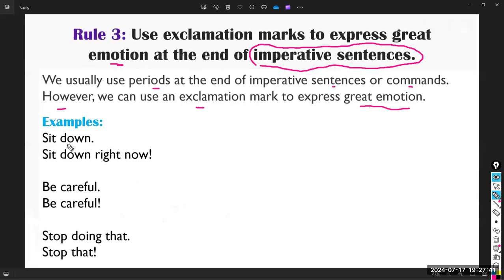Now notice this sentence is saying, sit down. So I know that this is imperative, but this is a normal sentence. Maybe I'm not screaming or I'm not saying this sentence with great emotions. Now, if we want to say it with great emotions, for example, to stress it by saying sit down immediately, sit down right now, then I have to write the exclamation mark. So there is a big difference between saying be careful and be careful! This is why I used the exclamation mark. There is a big difference between saying stop doing that, please, and stop that! So please.